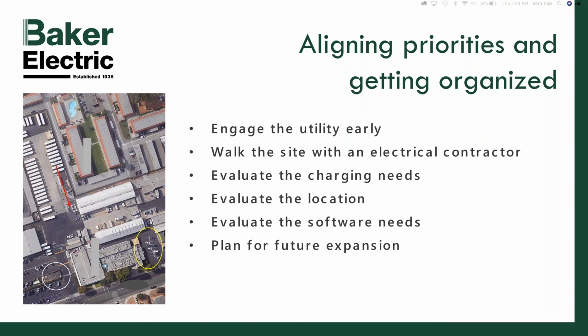If you're already going to have a project going in where you're going to be trenching through your parking lot or running conduit through your building, planning for it now and putting in a little bit of extra infrastructure is going to cost substantially less to do while the trench is open than it would be to put in exactly what you need now.